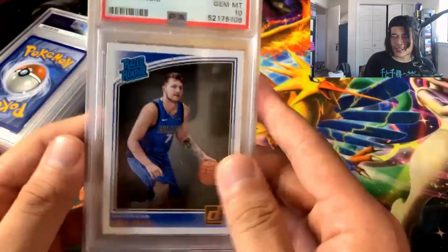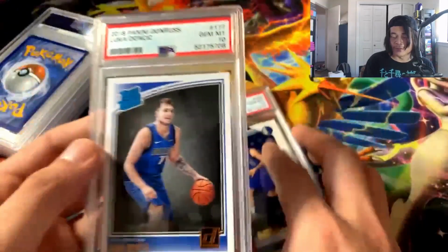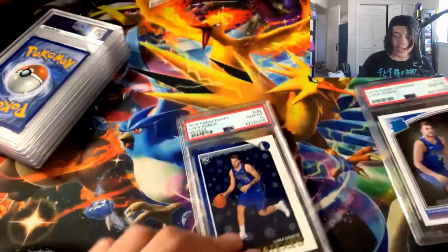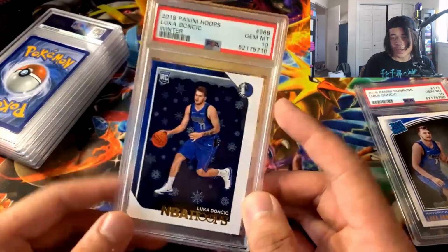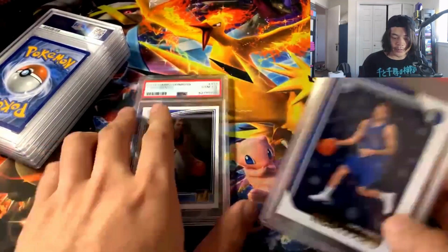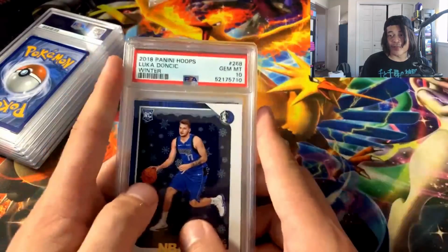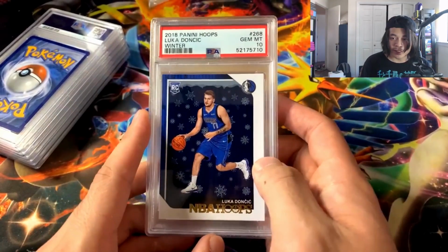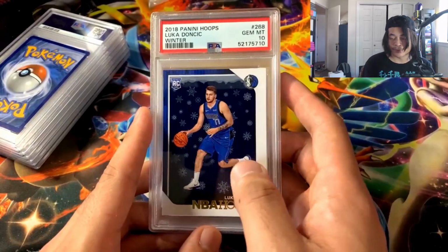And yeah, not much to say about it. I do like the Winter a lot more. I think the pop on this Luka is around 12,000 in a 10 or something ridiculous like that. Whereas this one, I think it's a pop 400, 500 card. So I'm definitely going to hold on to this for its super low pop. Probably going to sell this Luka right here. But always good to have Luka Doncic PSA 10s. If you guys don't know basketball, this card is super liquid. People love Luka. Luka almost started the crazy basketball card hype in a way.